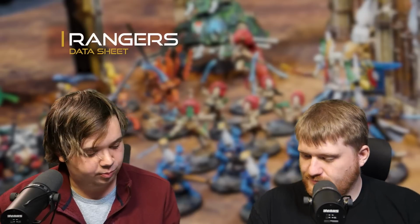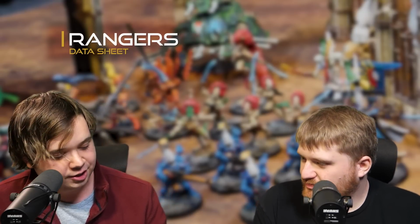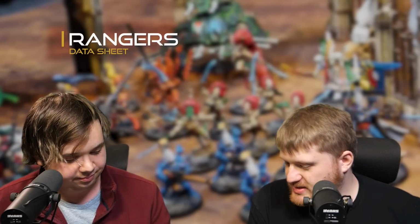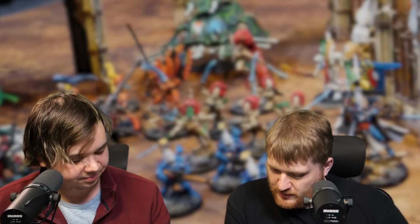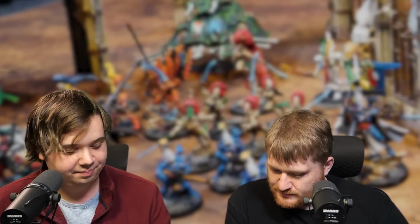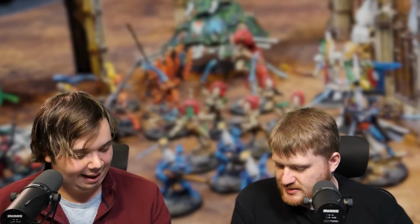Rangers. I think this is one of the very few data sheets that is completely unchanged. Yeah, I don't really see what changed about it. No, they infiltrate, they stealth, they move if you get close to them. That's about it. They're the same. Cool. They're 5 pinball against only ranged attacks. I mean, they were good before. They're still good now. They're very cheap. I had no notes for the Rangers. Yeah. I still have no notes for the Rangers. Good job, guys. Well done.